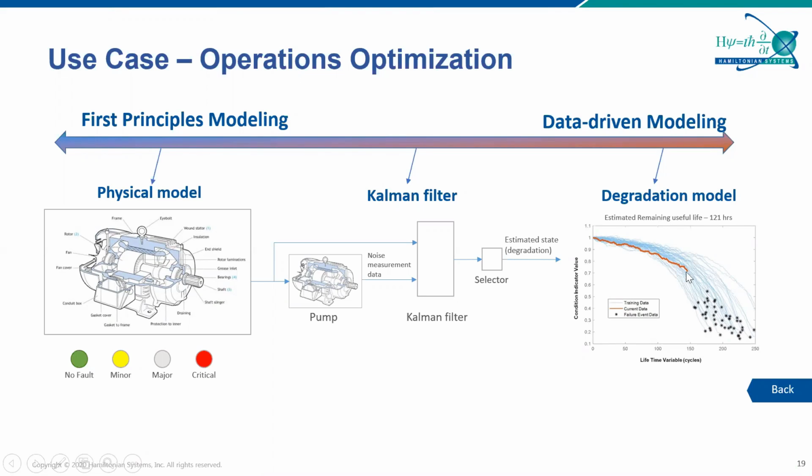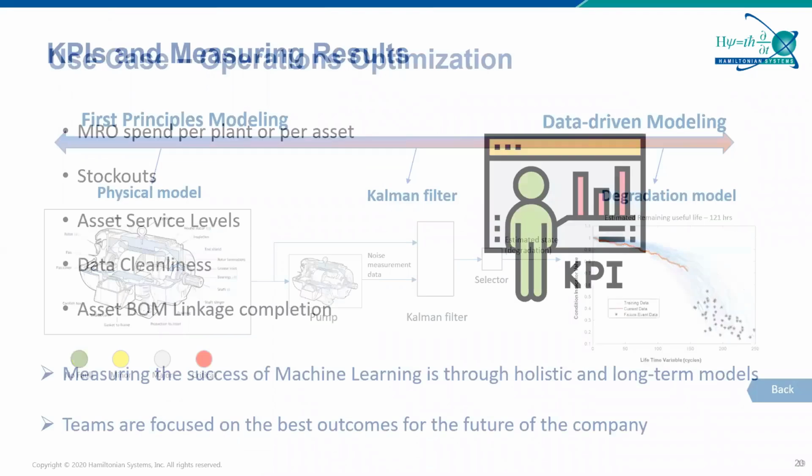So then what do you do? It's going to fail in 121 hours. This particular part, or let us say a particular area, is going to fail. So what part do you need? Immediately, from the asset bill of material, machine learning can pick up the part and put it into your replenishment system. You can order the part, bring it here, and it will be ready whenever you want to do the maintenance. That is how predictive maintenance works, and eventually everybody will get there by using these machine learning models.